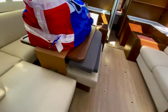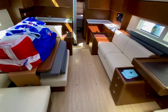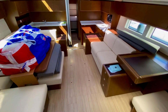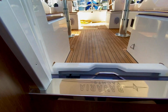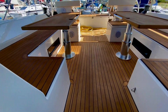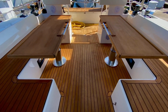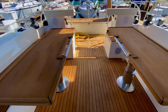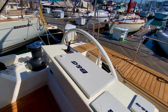Now, we're going to go back out top, because I want to walk around the top a little bit on the upper deck so that you can have another visual from up there. Again, this main salon is really absolutely fantastic. Moving back around, this is my other favorite place, this cockpit. This cockpit is huge. I can put 8, 10, 12 people in this cockpit, and I'll never bump into anybody.